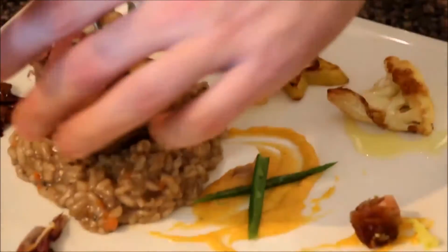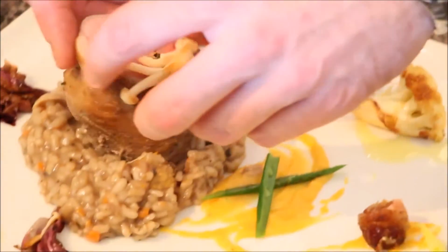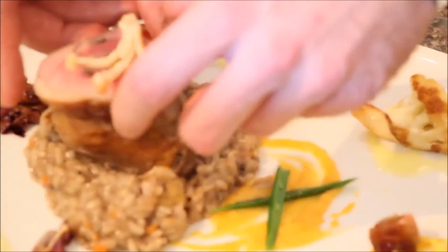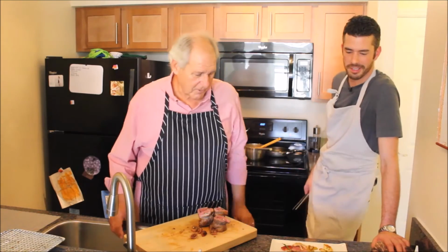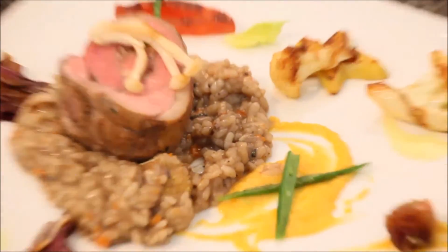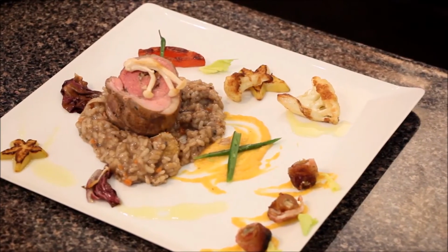Let's give this a little twist. Looks like it wants to fall over. It's a leaning tower of lamb right now. Oh, that works. Perfect. There we go. How's that? Perfect. All right, that's it. I think it's time to dig in. Yeah, it's time to dig in. Let's try it. I like that.